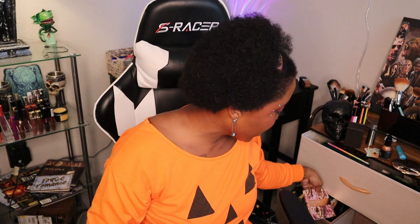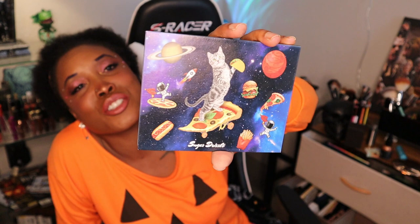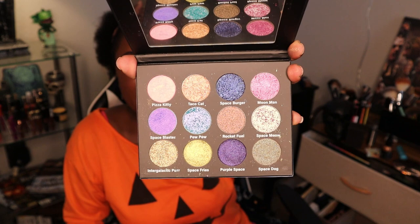And finally, the last one in the collection is in fact the original Sugar Drizzle palette I purchased, which is the Pizza Cat. I drooled over this in a New Makeup Nonsense bingo back in the day. I bought it. I have zero regrets. I love all of the shimmers that I played with. I need to actually make sure that I play with every single one. And that is the end. That is every single eyeshadow palette that I can currently find that I own.